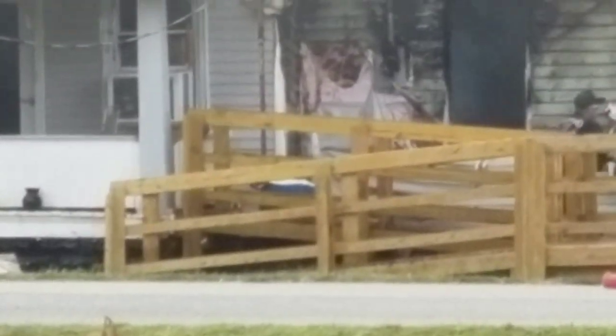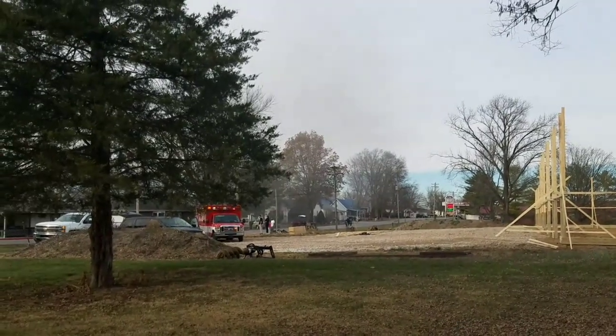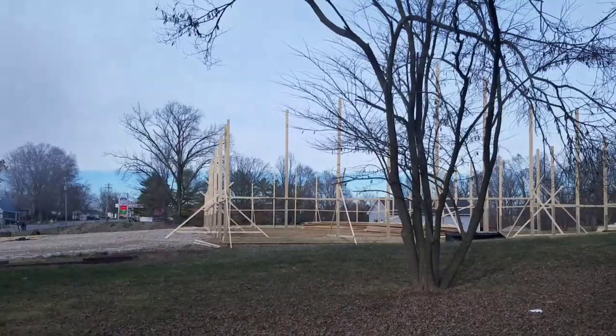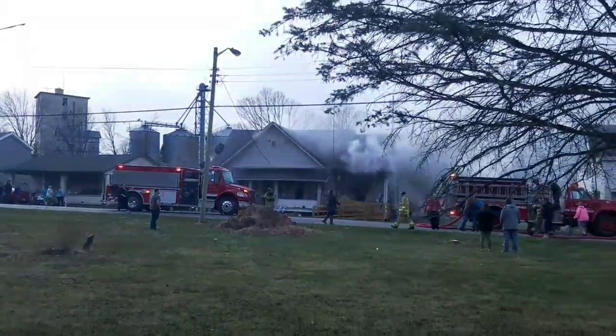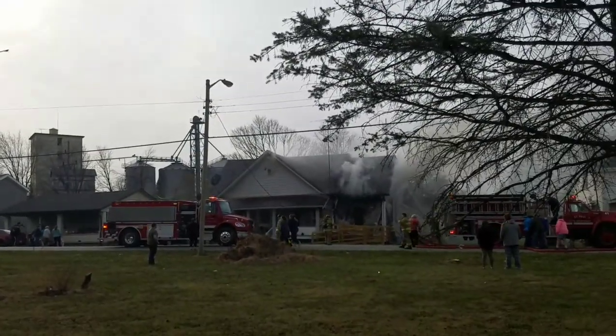Plus we got some more smoke coming up right here. The ambulance is arriving right here, right by the house that is on fire. The fire station, I think, opens next year or in 2024. I don't know.